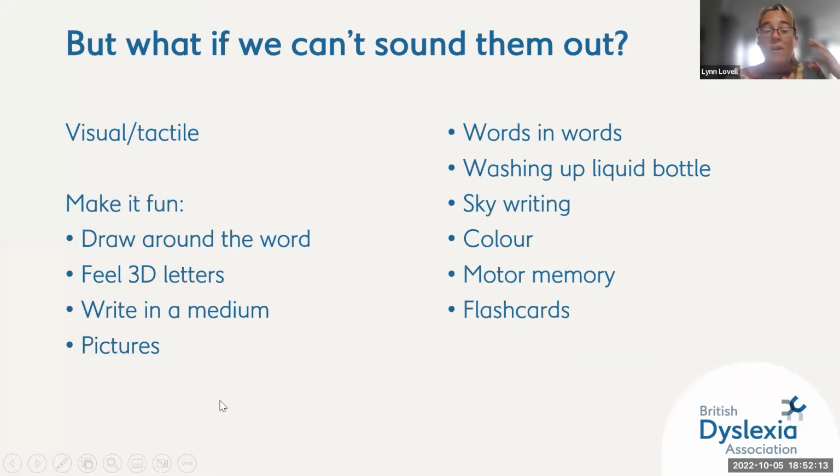Okay, more ideas for when you can't sound things out. So lots of visual and tactile approaches that you could use. You could draw around a word if it's got a particular shape to it, particularly if it's got letters that go high above the line or below the line, ascenders and descenders, as they're called. You could get 3D letters and feel them when you're creating the word. You could ask people to write in a medium. So you could have a tray full of salt, sand, flour, shaving foam, anything that gives you a bit of tactile feedback. And they can write the word in that medium and it gives them that tactile feedback and it helps the motor memory to be able to remember how to spell things.